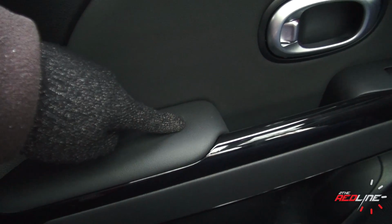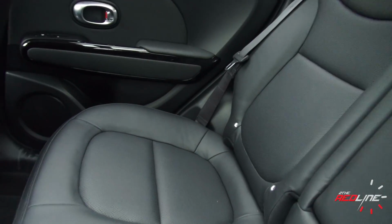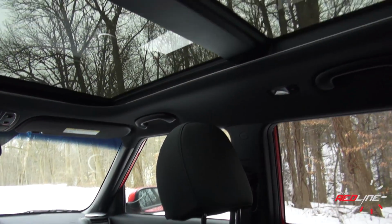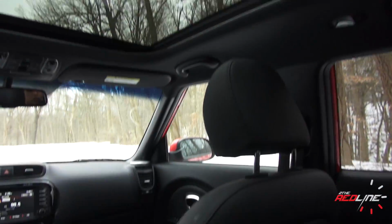The door panel materials here are hard plastic, but at least it is padded right here where your elbow is going to rest. You get a nice center armrest right here with cup holders, but no additional storage. Overall, this back seat is gigantic, and if you are looking for space, the box car certainly gives that to you. Even backseat passengers don't feel like they're in a cave, because you've got that huge panoramic sunroof letting in all the light.